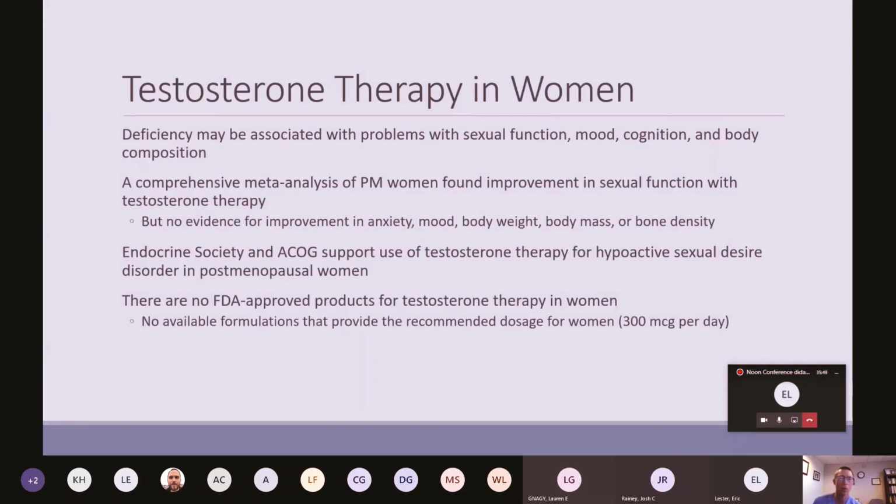So we've been focusing a lot on men today, and I do want to talk just briefly about testosterone therapy in women. We know that the testosterone deficiency in women can be associated with problems including sexual function, mood, cognition, and body composition. And this is the same for men and women, all of these things.